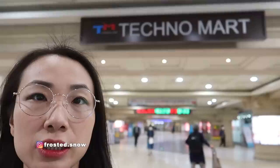Hey everyone, I am here now at Shindorim Station. On the map, it seems like it would be better to take exit 3, but I found that actually there is an entrance here to Technomart. So I think that taking this entrance is actually going to bring me there faster and more directly. And I actually did ask at the information desk and they said that I can just go up to the 3rd floor. So let's go.